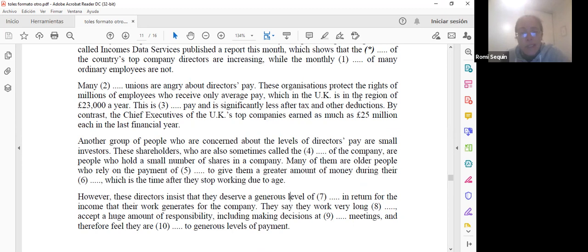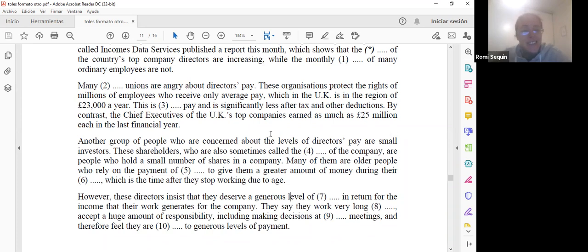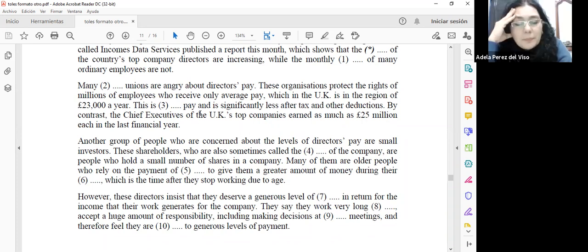These organizations protect the rights of the millions of employees who receive only average pay, which in the UK is in the region of £23,000 a year. This is a pay and is significantly less after tax and other deductions. By contrast, the chief executives of the UK's top companies earned as much as £25 million each in the last financial year.